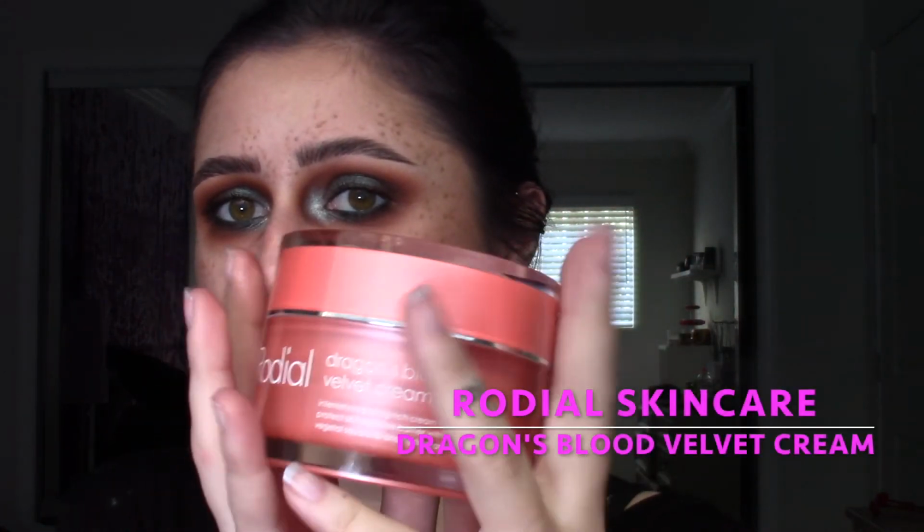And then this is the Rodeo Dragon's Blood Velvet Cream. They have a whole Dragon's Blood line of moisturizers, but this is their thickest. I'm getting to the bottom, y'all. It's so thick. And if you guys don't like a thick moisturizer, you're not going to like this. But I swear to you, even though it's so thick, it doesn't feel greasy. It has a buttload of hyaluronic acid in it.